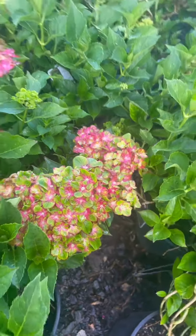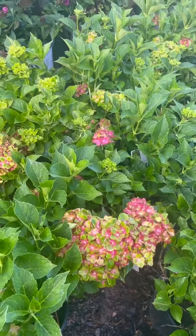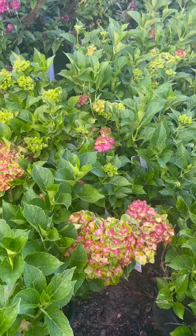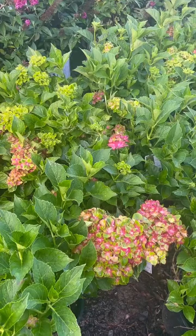I question sometimes on the newer introductions, the hardiness. For instance, Endless Summer can be pretty finicky in terms of bud hardiness. So what good's a hydrangea if it doesn't bloom?